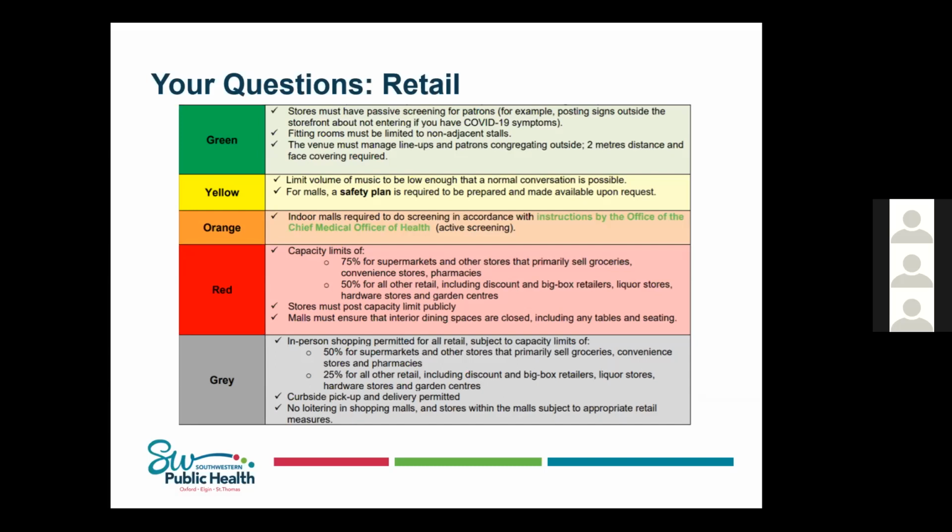So stores, if you have a lineup outside, you need to ensure that they're distancing 2 meters and that they are wearing face coverings. In the yellow stage, stores must limit the volume of music so it's low to a normal conversation level. That's so that people aren't shouting and speaking loudly. For malls, a safety plan is required to be prepared and made available upon request. In the orange stage, indoor malls are required to do screening in accordance with the instructions by the Office of the Chief Medical Officer of Health. So that would include active screening.